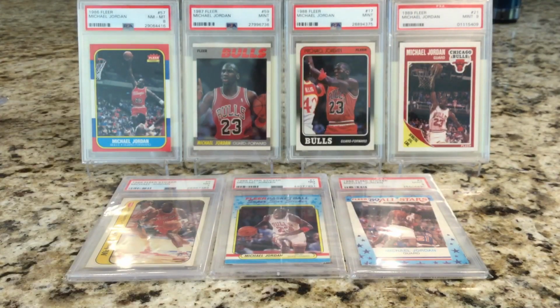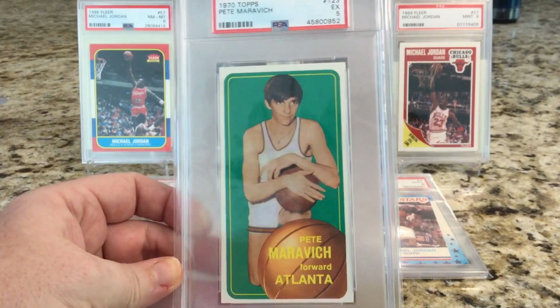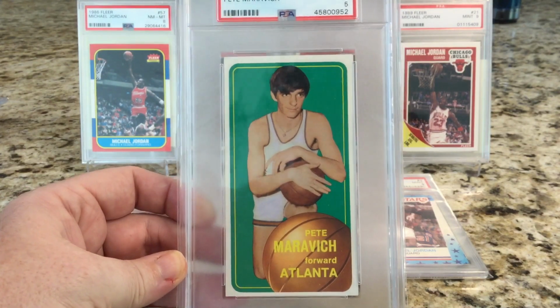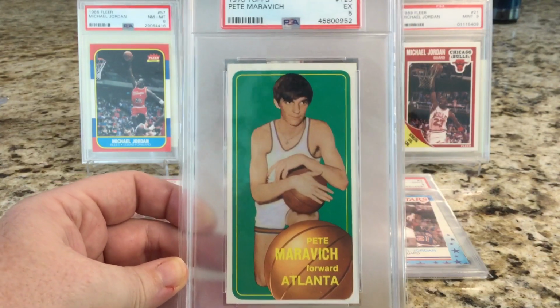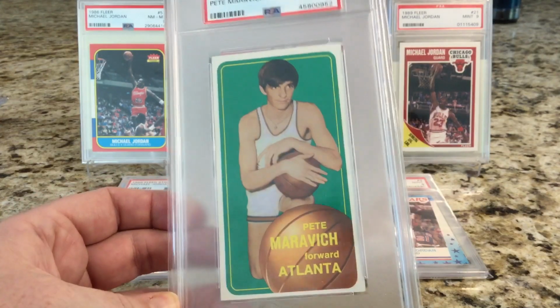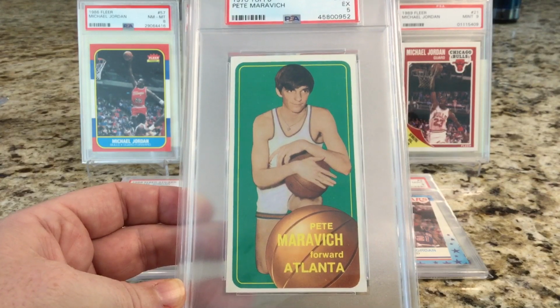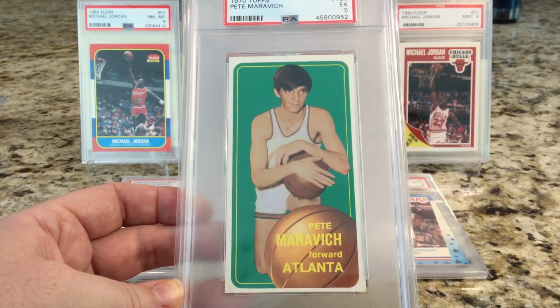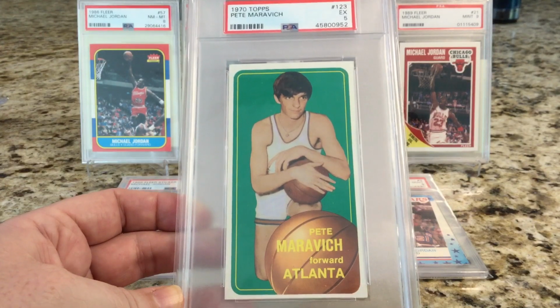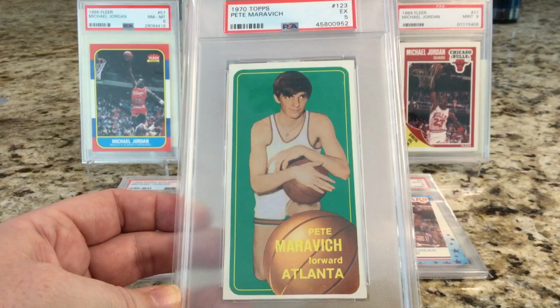And then finally, from a couple years ago, I picked up this, actually a year ago I think it was, and I think I've showed this off before. So this is a PSA 5 rookie card of Pistol Pete Maravich, 1970 Topps Tall Boy. A beautiful example. That 5 is just centered good enough for me. The coloring, and not a lot of print dots on it. So Pistol Pete Maravich. Rest in peace, Pistol Pete. Loved your basketball camp.